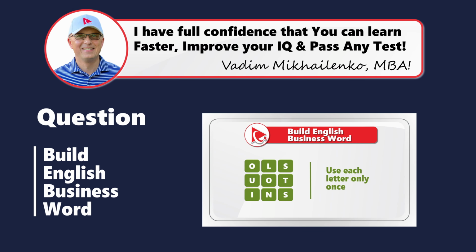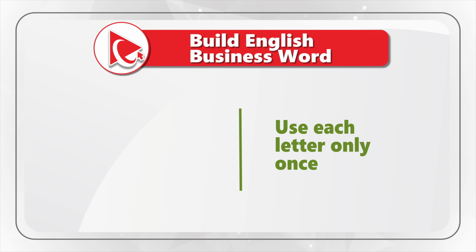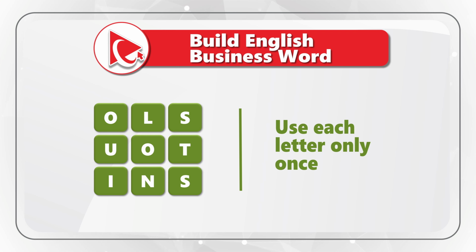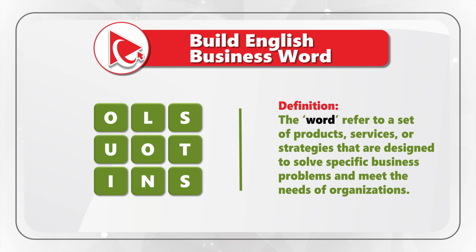A very interesting question for you to try your skills. You're presented with 9 letters of the English alphabet, and you need to build an English business word. The letters are O-L-S, U-O-T-I-N-S. Take a close look to see if you can construct an English business word. I am going to give you a quick hint. The word refers to a set of products, services, and strategies that are designed to solve specific business problems and meet the needs of organizations.